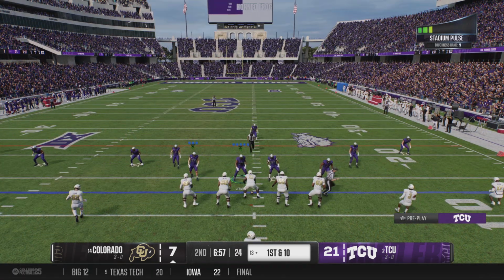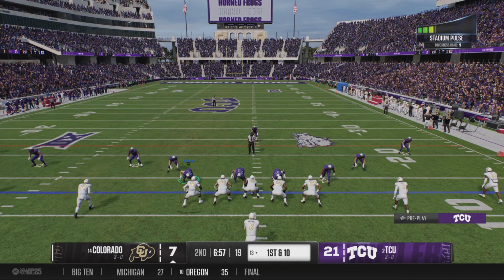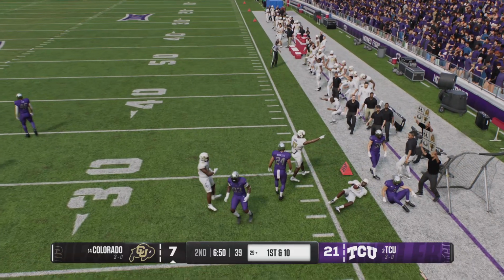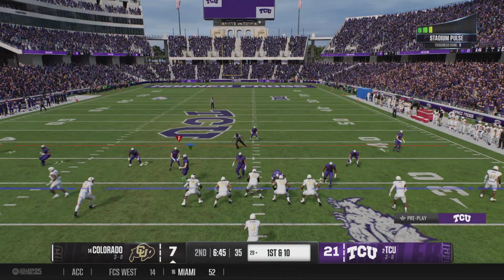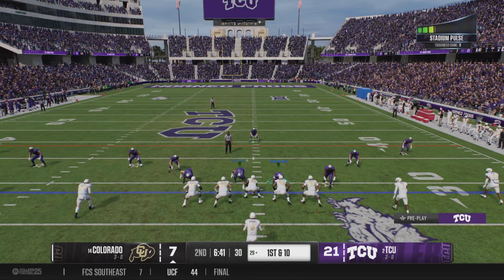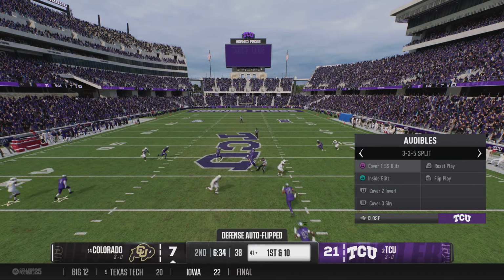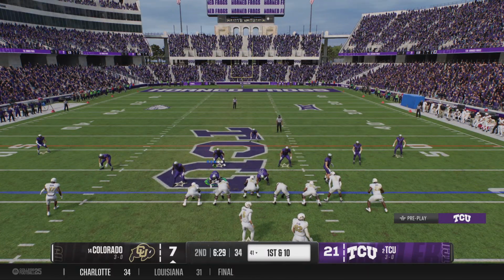The offense lining up for a first down play. Looking to move it through the air. Gets it out quickly. He's there to make the stop, but the damage has been done as they pick up the first down on the throw and catch. He's looking to throw it. He's got an open man. And he's knocked down immediately, but not before he moves the chains. And the Buffaloes are in the hurry-up.